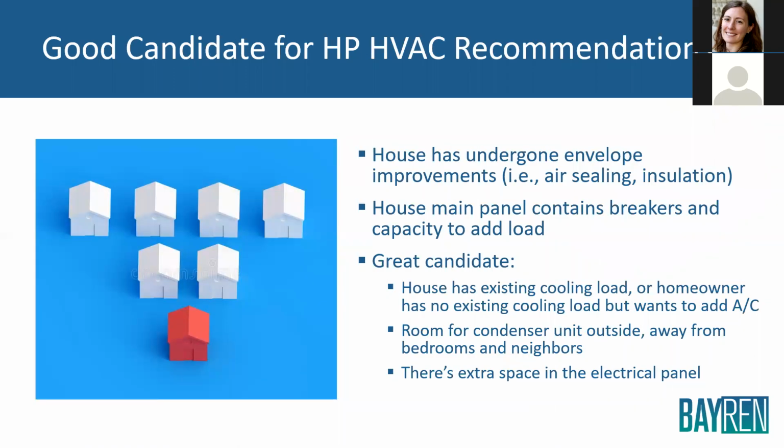But before I get to that, how do you know if a heat pump should be recommended? Well, first up, if there have been envelope improvements, so the house is pretty tight, then the house is really already set up for a heat pump. It's not necessary, but it's a really good idea. And if the main panel has space for more breakers and the capacity to add load, that's going to be a really good candidate. For a heat pump to be a great candidate, either the house has an existing cooling load or the homeowner has no cooling load but wants to add AC. I mentioned the room outside of the home for the outdoor unit and the space in the panel.